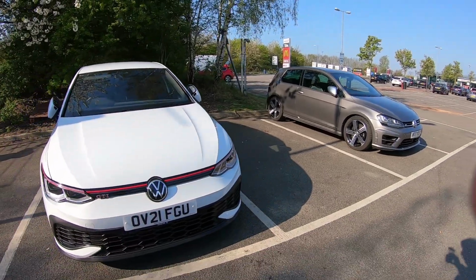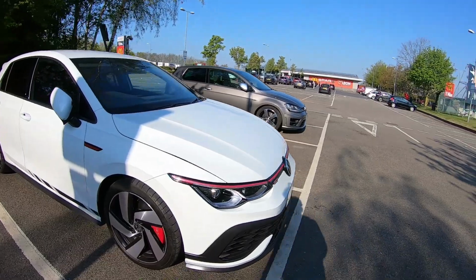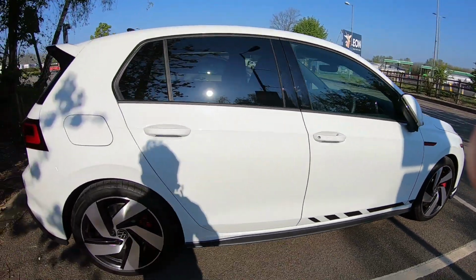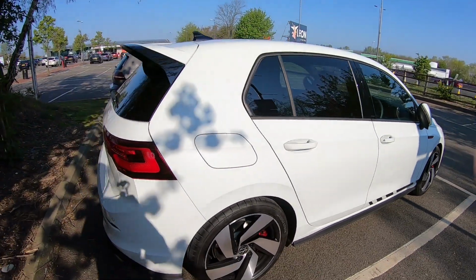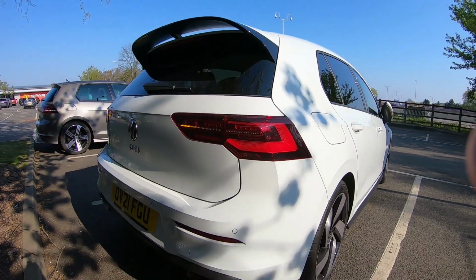What do you think? Which one would you have? Let me go for a quick walk around both. You decide. 18-inch wheels on both, standard fit cars, flat, solid white paint on this car, twin exhausts.